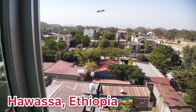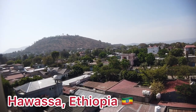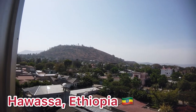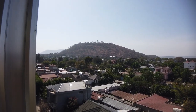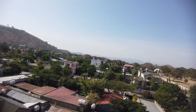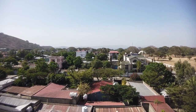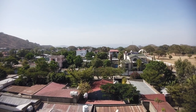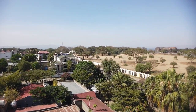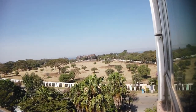Good morning, my neighbors. This is the view from the hotel. Look at that mountain over there. Amazing. The backdrop looks amazing. For a country which is landlocked, Ethiopia, some places have water, of course, but in general it's a dry country. But this is the view from the hotel.